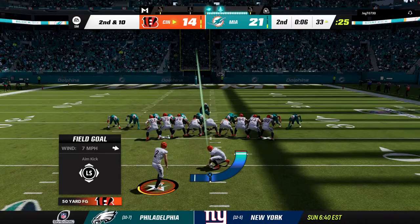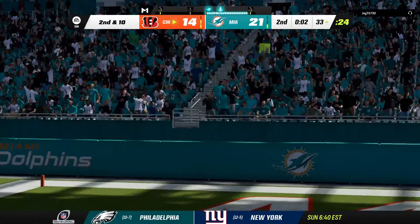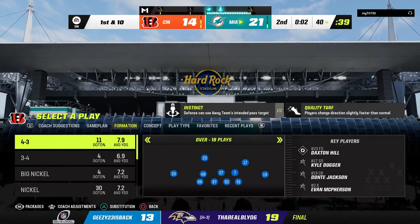And this is off target to the left. Didn't get there anyway. It's no good. These playoff games have a tendency to be tight. You have to wonder if that missed field goal could haunt them later.